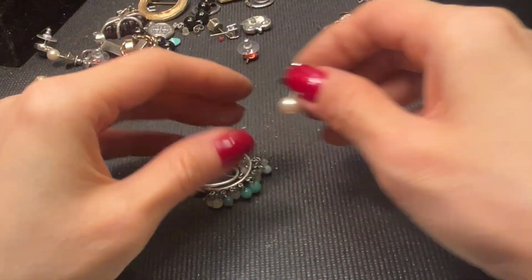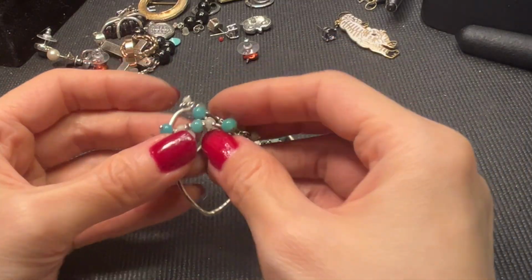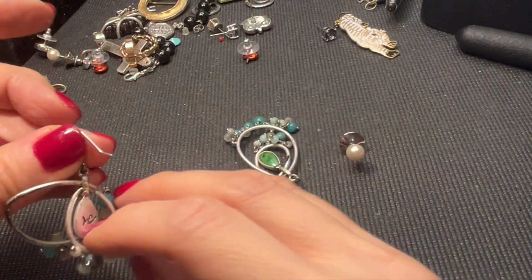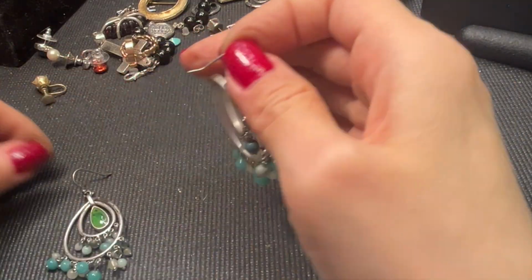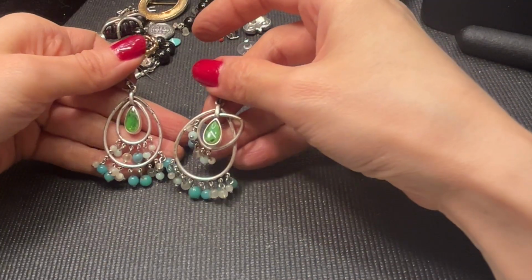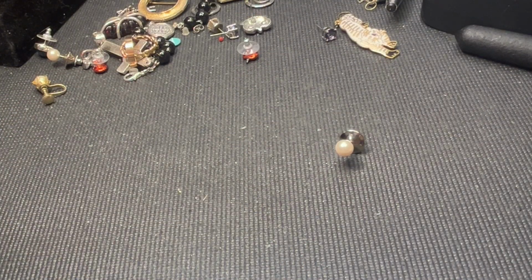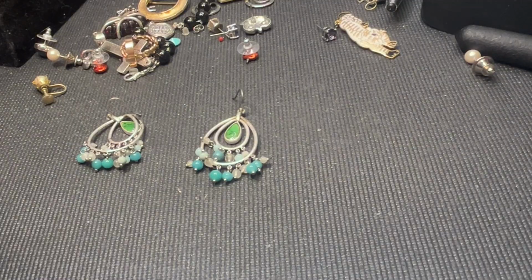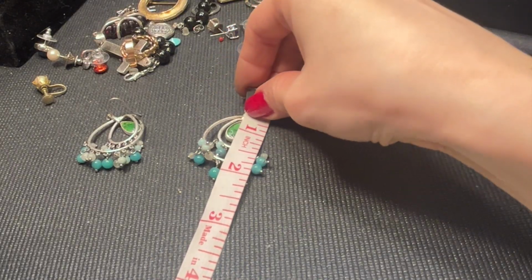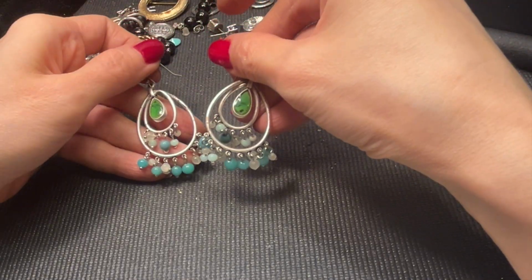Oh, we have a match to the Liz Claiborne earring. Okay, this one has a little bit of wear, but I think this would polish up because it kind of looks like it can be polished up. They're pretty. I love this. Very boho. These are acrylic beads with the resin, the green and the blue. And let's see, get this hoop to sit right. Yeah, these are cute. And these measure in at approximately about a 2-inch drop. So if anybody wants these, Liz Claiborne's, let's do these for $3.